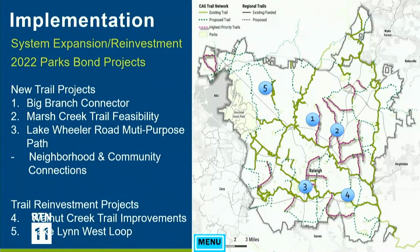So first, covering the new and reinvestment projects that were adopted in the 2022 Parks Bond, we have a total of 5 solid projects, and then the neighborhood and community connections projects, which we are currently doing an analysis on, and City Council will have the opportunity to view selected priority sites for that program. But we have 3 projects that would be new extensions of the greenway system, and 2 reinvestment projects. Those reinvestment projects are replacing asphalt, structures, bridges, and that type of thing.